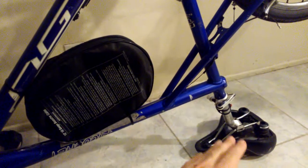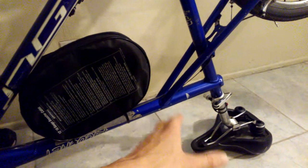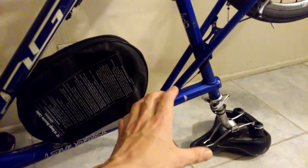Also, if you have to move the seat all the way down to make it fit and you're done growing, the rest of the bike might feel a little bit big.